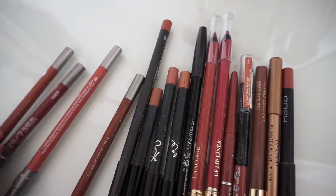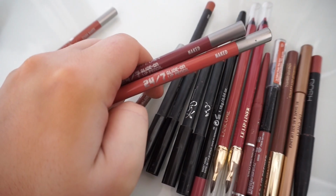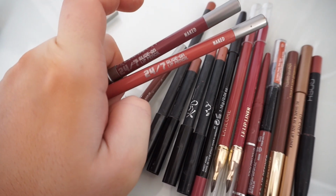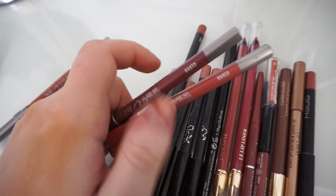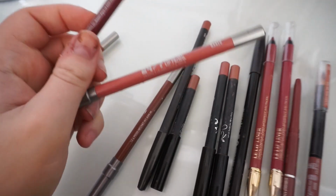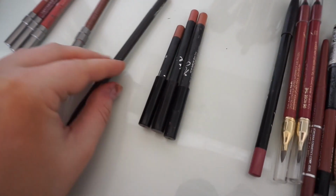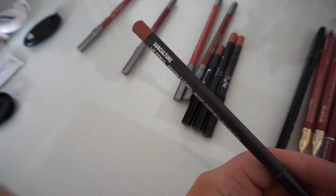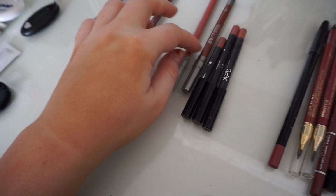By the way, I have to show you guys something really weird. Both of these two are called Naked. Isn't that weird? It's like the same thing. Both of them are real, none of them are from eBay. I don't know if this is the old Naked and this is a new one, but I like them both, so I'm gonna keep them both. Same with this one. I'm actually not the biggest fan of MAC Subculture, but I'm not ready to part ways with it yet, so I'm going to keep it.